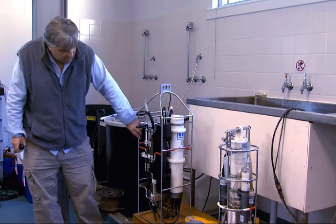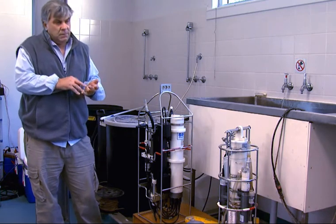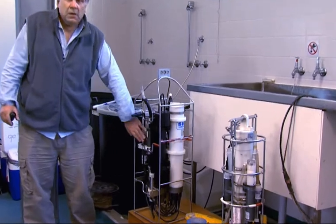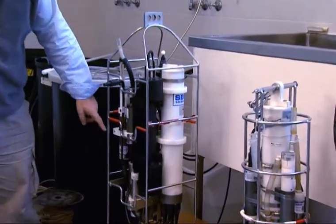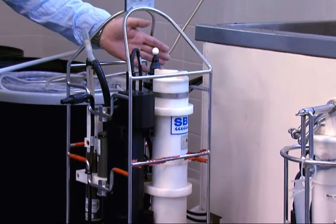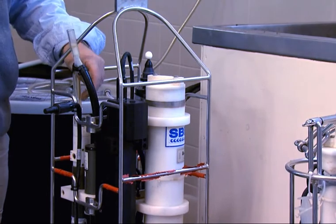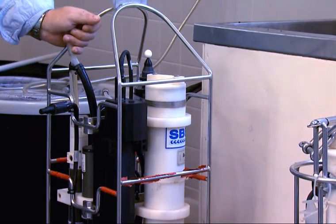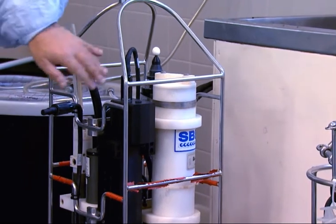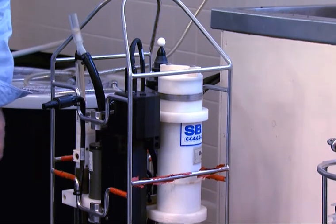collect information about temperature, salinity or conductivity, dissolved oxygen, chlorophyll A, turbidity, optical backscatterance, and PAR, which is basically the penetration of ultraviolet light. Also, we have this transmissometer, which measures the clarity of water.